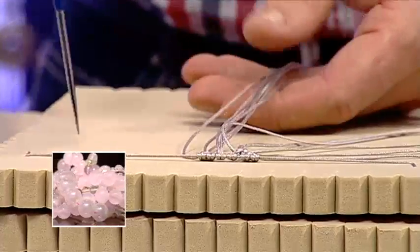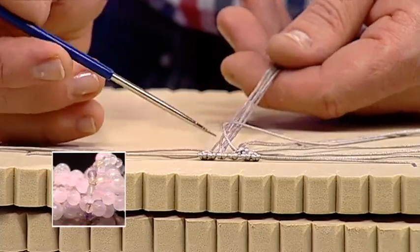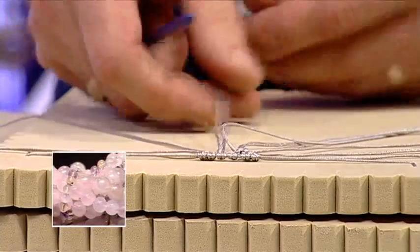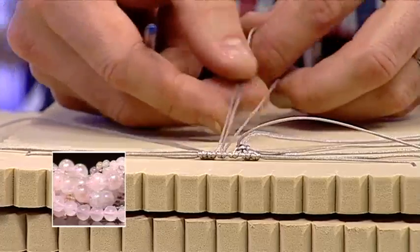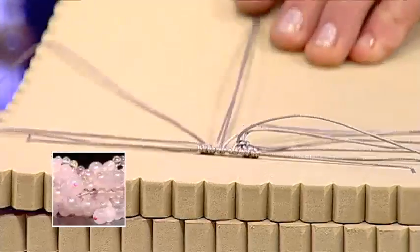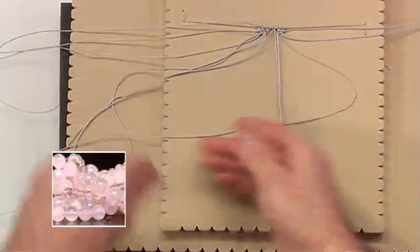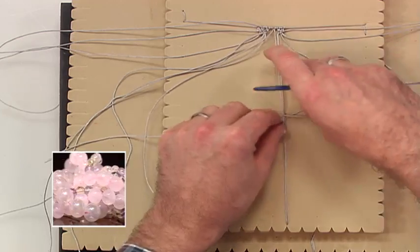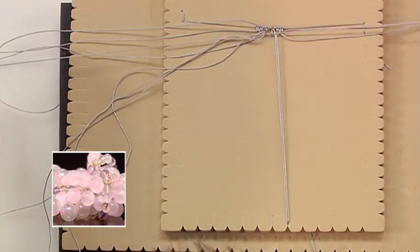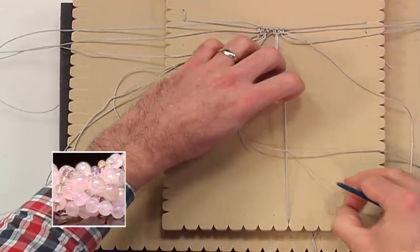And then we do exactly the same on the right hand side. So we discard the 2 end cords, put those to one side, and we concentrate on the next 4 from the left hand side. 1, 2, 3, 4. Again, we do a square knot, use the 2 middle as the lazy. We're on the right hand side, so we do the knot on the right hand side. And we tie the knot. 1, 2. So this is your second row.